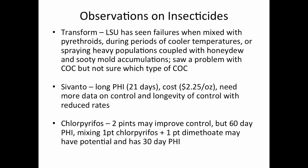Okay, let's talk about some of the observations. Not everything's positive. There are some things that have been concerning with these products as well. And with Transform, there were some observations last year where there were failures with this particular insecticide, most particularly when they were mixed with pyrethroids. And again, these pyrethroids are very hard on the beneficials. If we don't get everything out there with that first application and we leave some aphids behind and we put in a product like a pyrethroid and wipe out all the beneficials, then that pest population can resurge much faster. Right, much faster. There's nothing to keep those populations down.